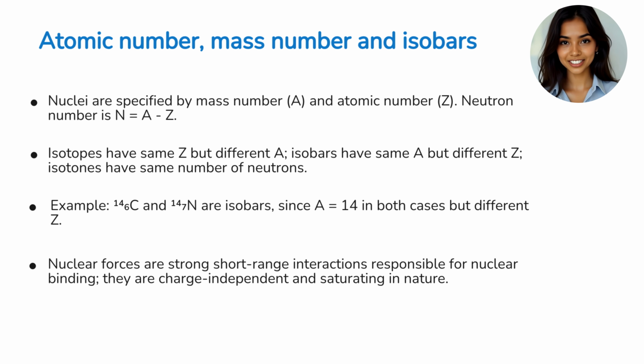Now, here's where things get interesting with terms you might have heard: isotopes, isobars, and isotones. Isotopes share the same atomic number Z, meaning the same type of element, but have different mass numbers A. That's like having siblings who wear the same team jersey but weigh differently. Isobars, on the other hand, have the same mass number A but different atomic numbers Z. Think of cousins who weigh the same but cheer for different teams. And then isotones have the same number of neutrons, regardless of their protons.